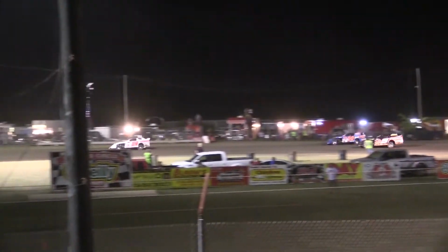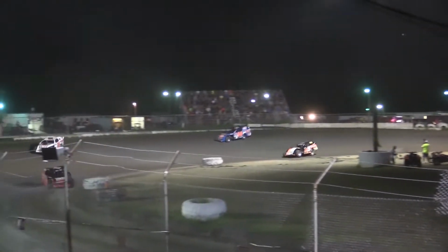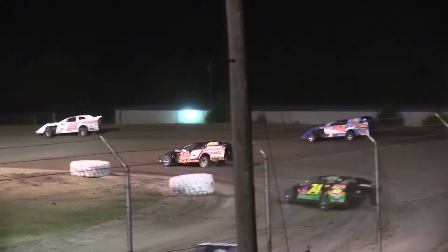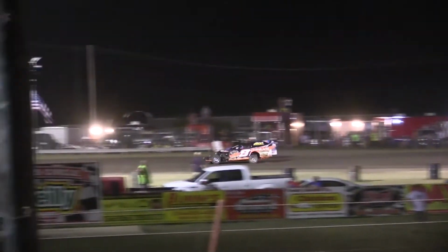Sean Joe in the 24 machine taking a rough ride through the top side of turn number 2. Looks like a good battle shaping up for that 3rd position. Tristan Dykus has seen the light, found the groove, and he takes over that 3rd spot down the front stretch. Melton back to 4th, battling back on the bottom of turn number 2.